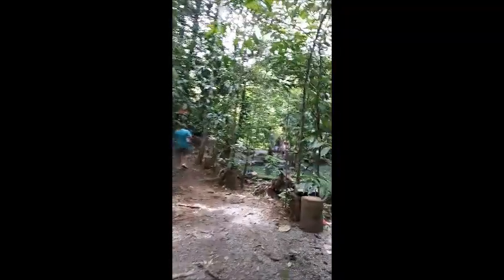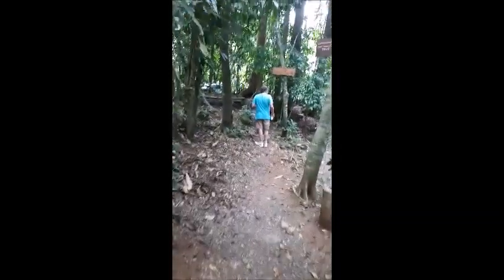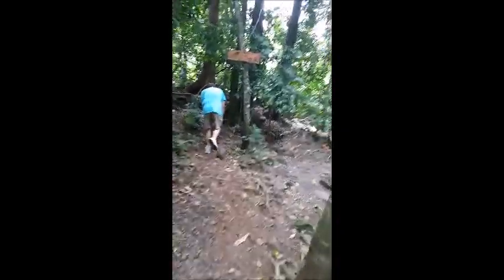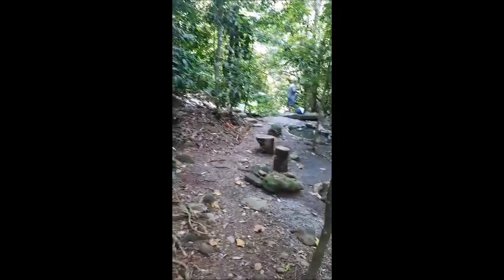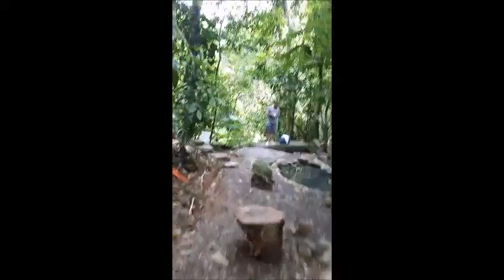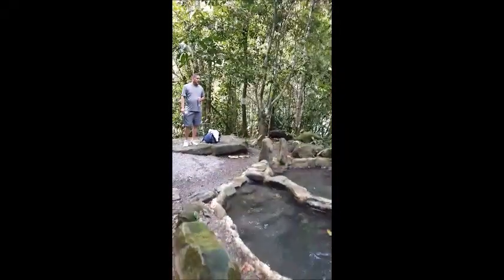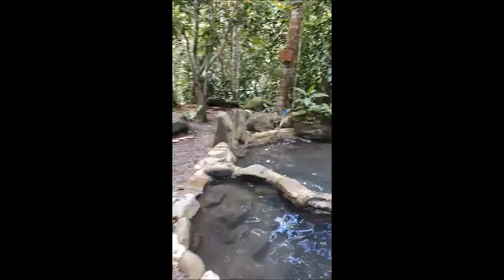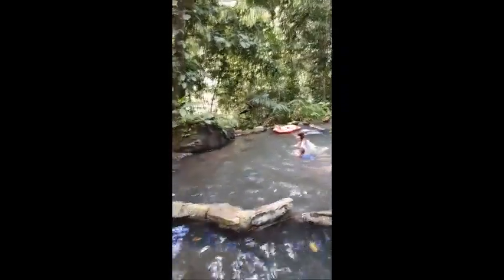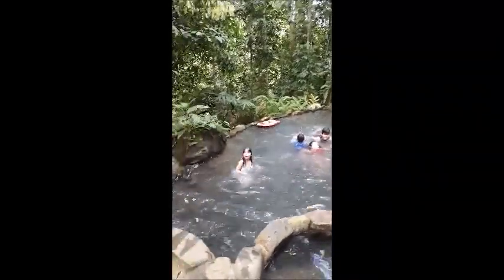See, when you know the locals, you get to find where the good places are that are free. Well, actually, I shouldn't say that. It's actually 300 colones, which is pennies, to come here and enjoy the hot springs. And the kids are in here. Justin, Angie, Kendra, Melanie. See? So when we start renting, we will know all the good places to take you guys and put excursions together for you. So check this out.